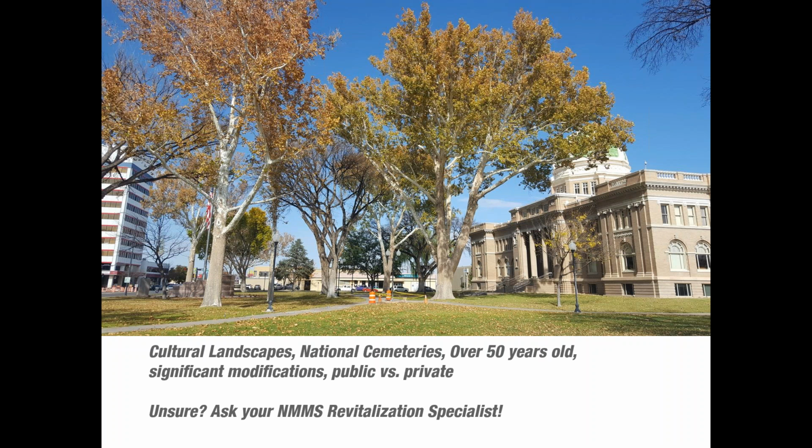So does your site need to be on the register or in a historic district to be considered historic? No. Much more is considered historic. If your site is 50 years old or older, or potentially, and this is where it gets squishier, it could be younger and it still could be considered historic. And that's why it's always good to check.